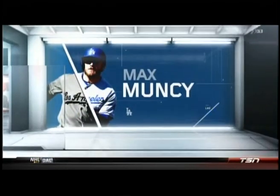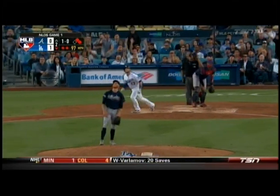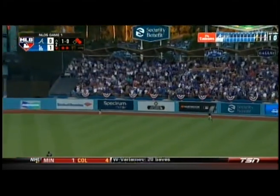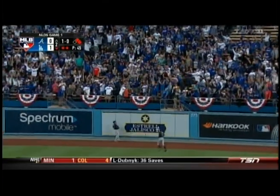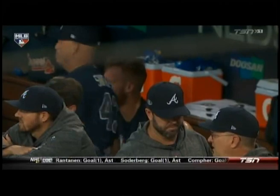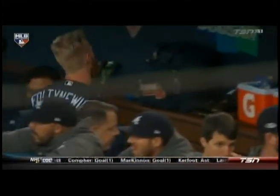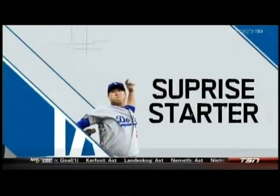Bottom 2, Foltynewicz facing another pair on. Max Muncy, this guy is unbelievable. 3-run shot. Dodgers up 4-0. After the inning, Brian Snitker telling Foltynewicz, your name's too long. He goes just 2 innings, giving up 4 earned.